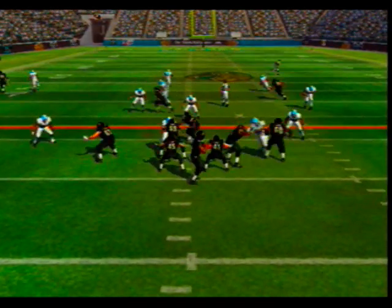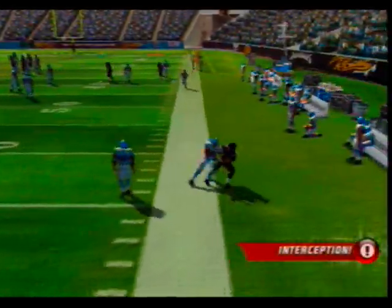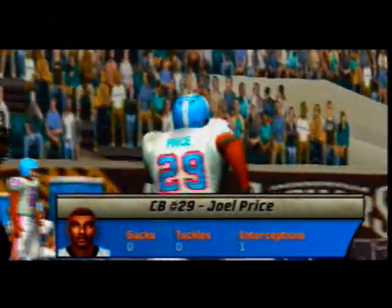Passing here on third and short. Going long to the left. The defense has it. Price, what an interception. Great position by Price. And here's the thing. He's back there in his zone, and he's looking right at the quarterback's eyes. And when the quarterback let it go, he was all over it.